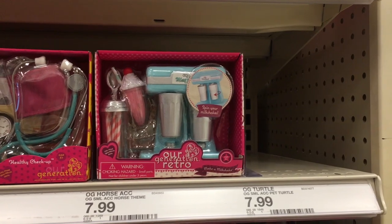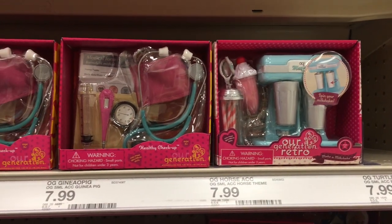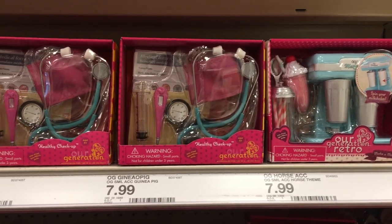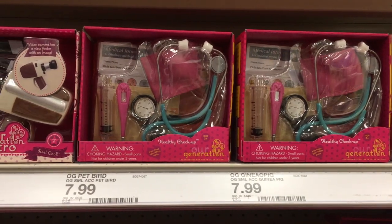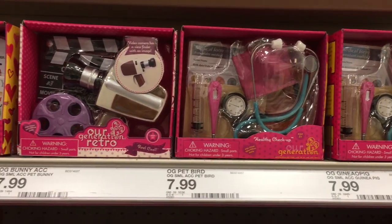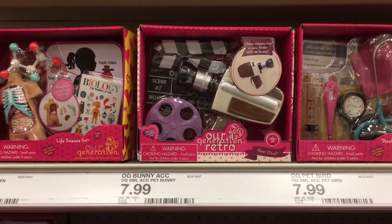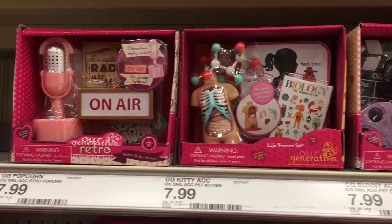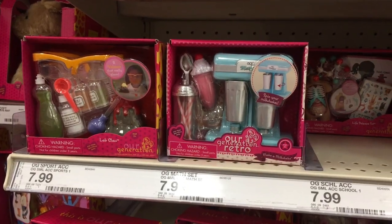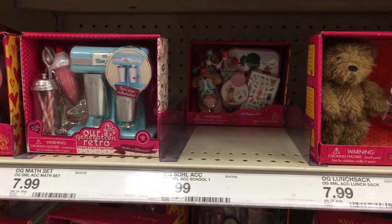Next, let's take a look at the Our Generation small accessory sets. Generally, these are around $8, and honestly, these are some of my favorite sets from Our Generation. I feel like you get so many items, especially considering you're only paying $8 for them. And a lot of times, these items really help expand your collection and have more cute little things to play with. So personally, whenever I go get Our Generation items, these are the first ones I go to look at because I love them so much.